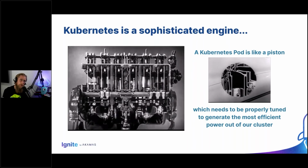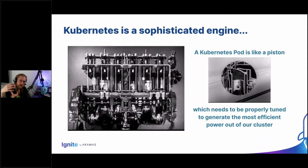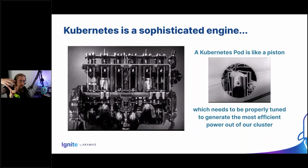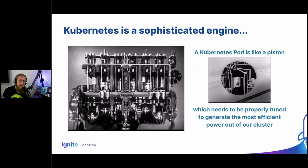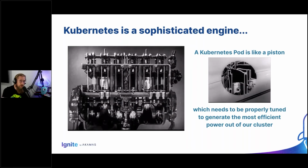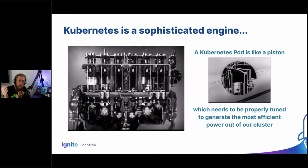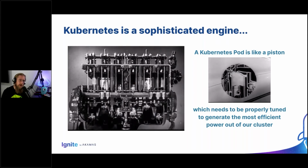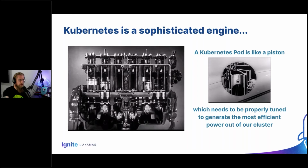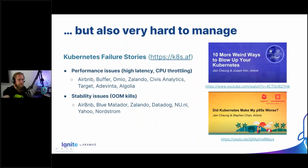If we compare it to Kubernetes, the piston will be the pod. And the size of the chamber will be the configuration that you have applied in a cluster. I don't want to configure those pistons by myself because there are great engineers doing that in the automotive industry. But in Kubernetes, we have the freedom to change every piston we want. And that could turn into a disaster if we don't know what we're doing.